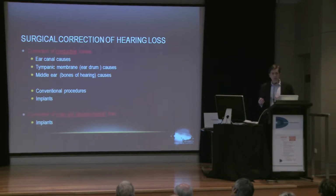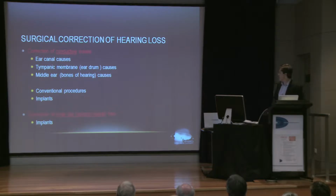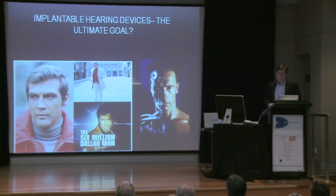As far as the inner ear, there are 2 essential ways to manage that. From a non-surgical perspective, it's hearing aids, and from a surgical perspective, it's implants. So what is our ultimate goal in hearing devices? Now, we don't want to turn people into the Terminator or anything like that. The ultimate goal is to provide an implant that improves somebody's function, but has minimal impact on the person, is not visible, and is something that they can work with on a day-to-day basis. So I've just broken it up into the 2 types of loss and the different implants.